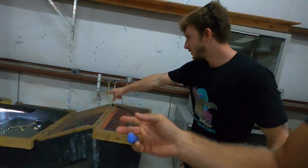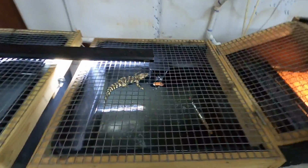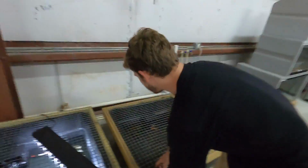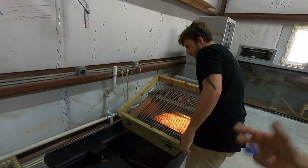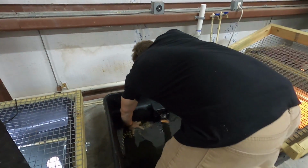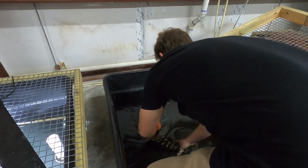Hey, appreciate my broad snout? Broad snout, he's getting big too. You want to hold her? Yeah. Let's show everyone a broad snouted caiman. These things are cool, man. So different. They're like a little pit bull. Little pit bull crocodilian. I would love to get her a male in the future because she's definitely a female.